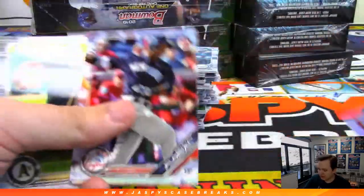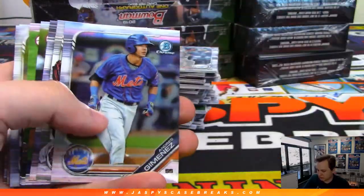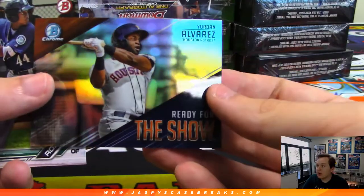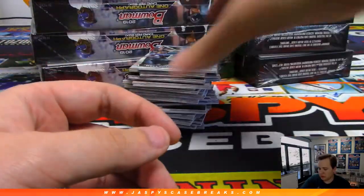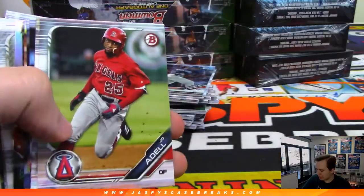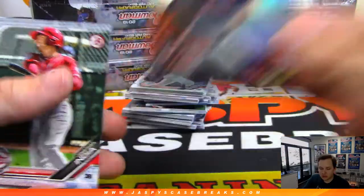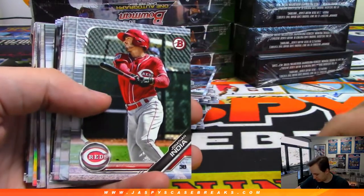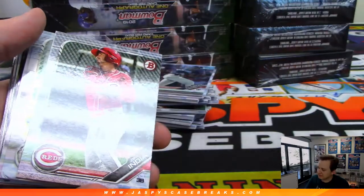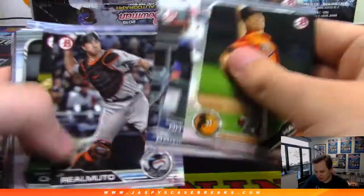There's a Luis Urias. There's Yordan Alvarez for the Astros. Wander Franco, top 100 insert, Tampa Bay Rays. There's a Nolan Jones, 9 out of 25. Orange for Minnesota, John Booth. Sorry, not Minnesota, Cleveland. Not sure why I said Minnesota. Brock has the Indians. Not sure why I said Minnesota.